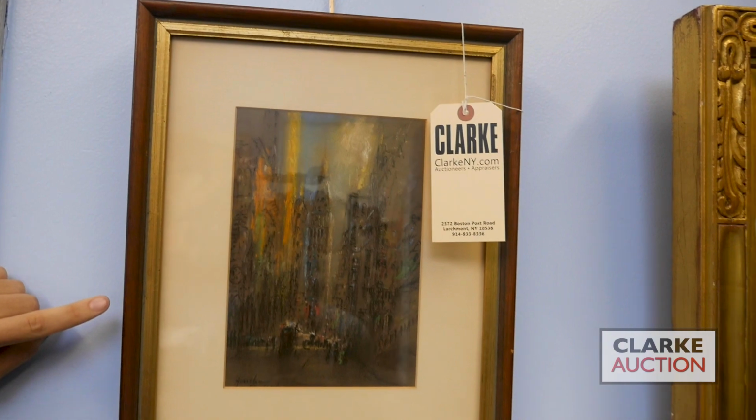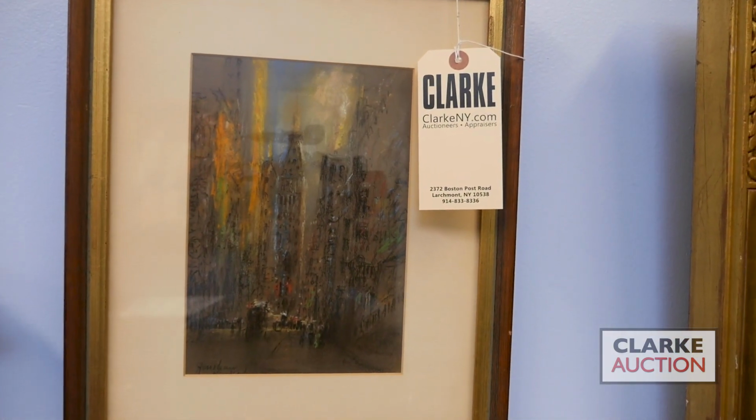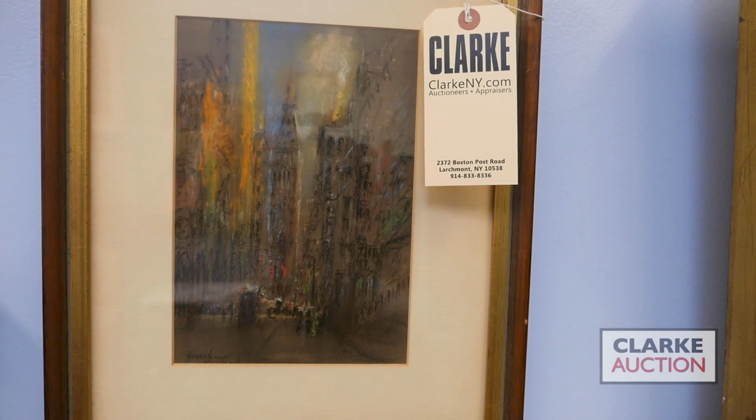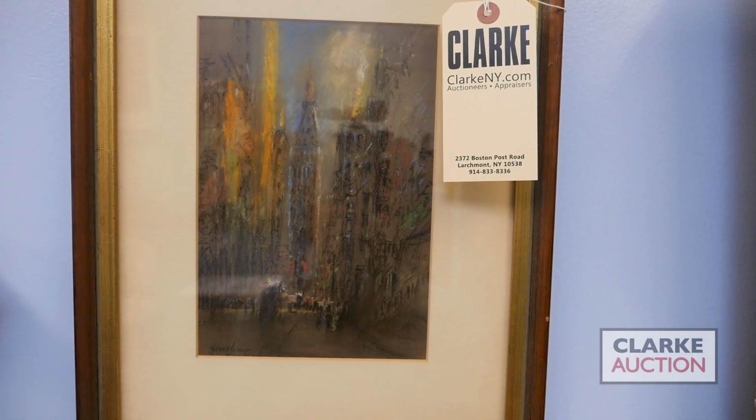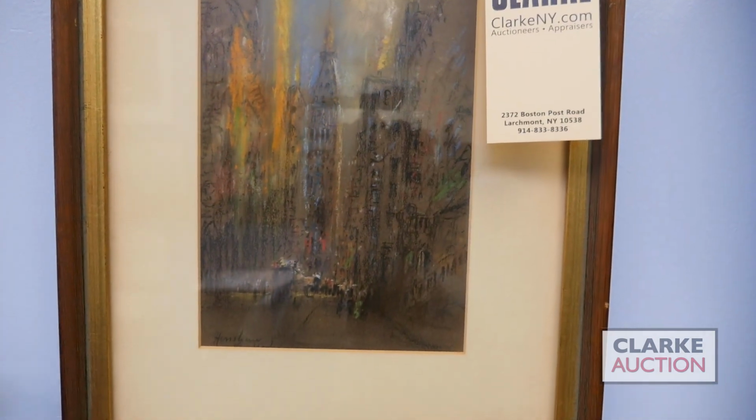Below it, from the same Brooklyn collection as the Dabadi, we have this nice New York scene in pastels by Glenn Henshaw, who's known for his cityscapes and is really thought of as a master of pastels. It's being sold with a $500 to $700 estimate.